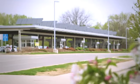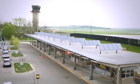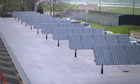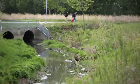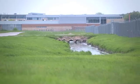The airport also features 660 square feet of solar panels on the roof of the rental car return stations, generating power that is fed directly into the terminal, resulting in a reduction of over 2 tons of carbon dioxide emissions each year. We also focus on water conservation and water quality improvements by limiting our chemical use, incorporating low-flow plumbing fixtures, and carrying out a stormwater runoff recovery program.